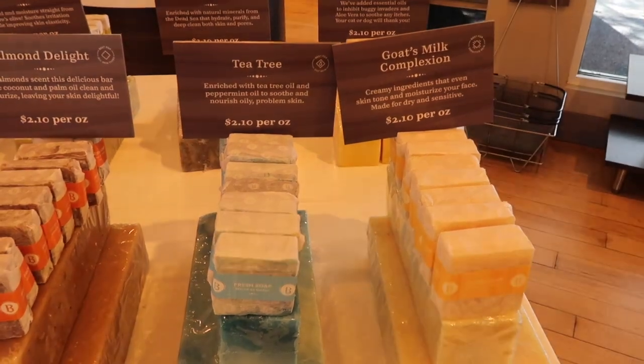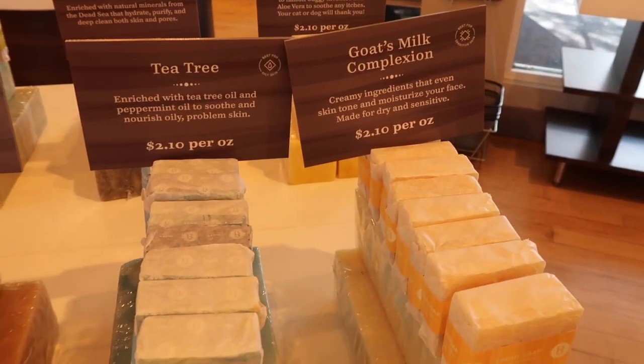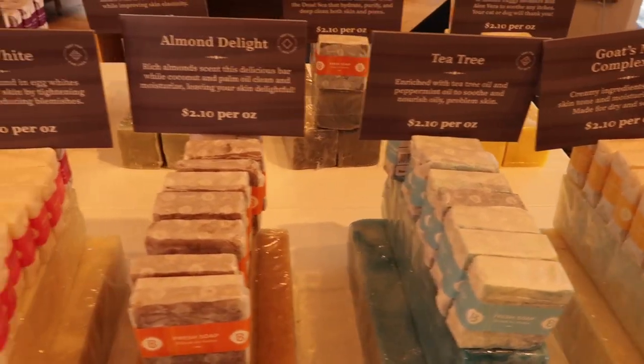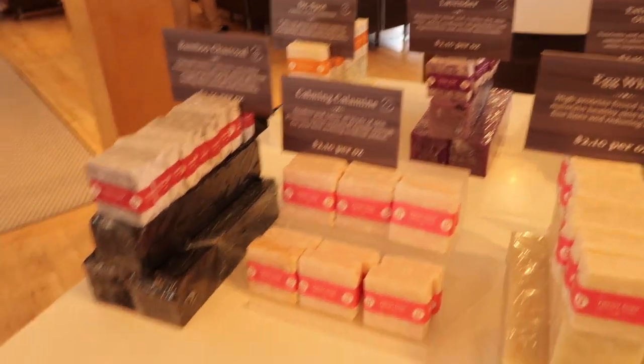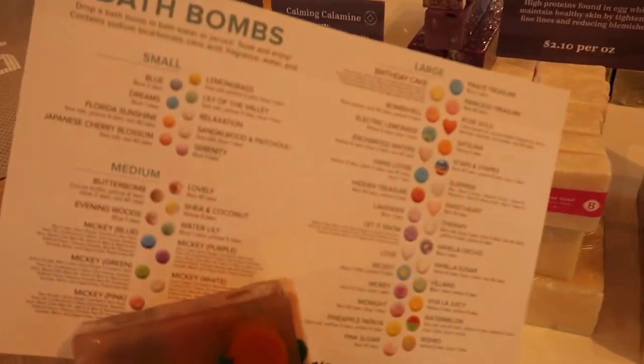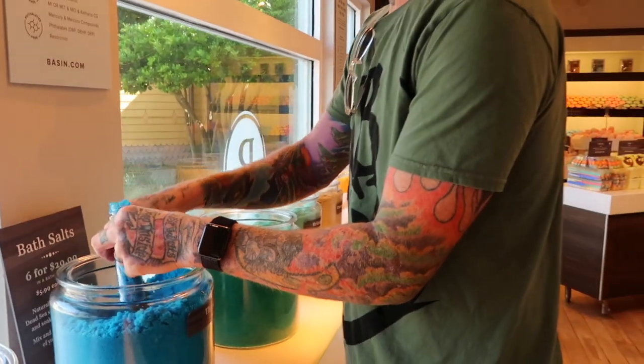Figuring out what is vegan here is super easy because that one is goat milk, so you know it's got goat milk in it, but everything other than that and this egg white one are vegan soaps. They even have this new sheet they'll give you that has all the ingredients of everything.